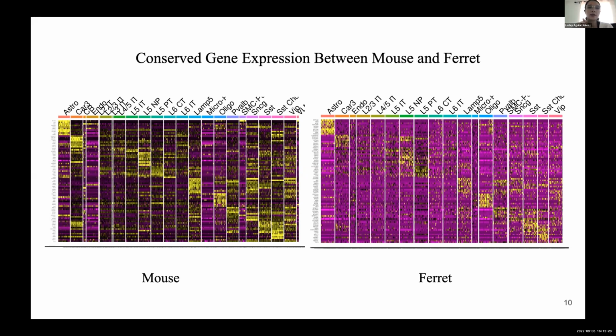And as we can see, there are some cell types that show very conserved cell markers, such as astrocytes. But once we get into some of the more neuronal cell types, such as level 2 and 3 IT cells, or even level 5 IT cells, there is less specificity. And something else that we can also see here is that the conserved genes show similar patterns of expression across cell types.